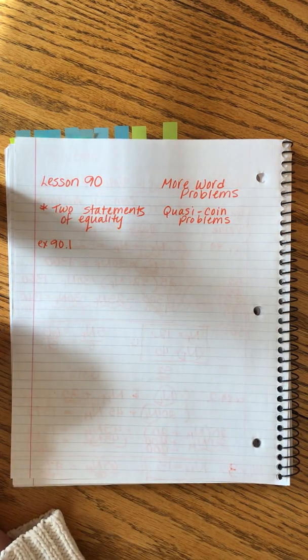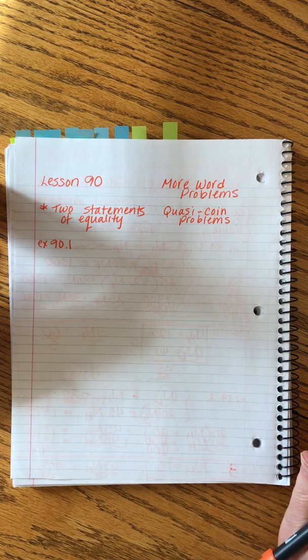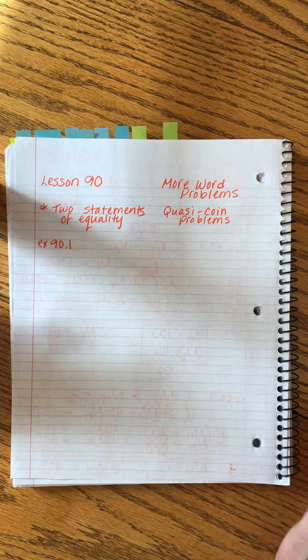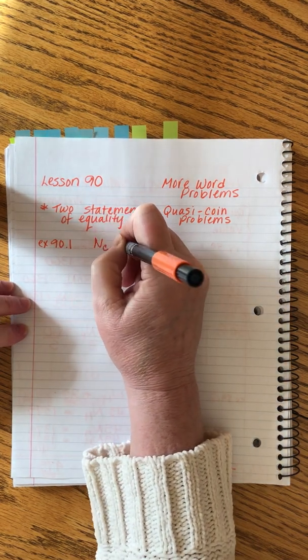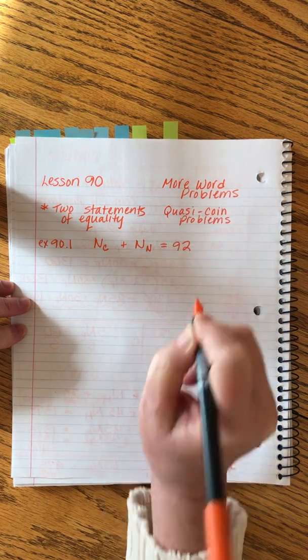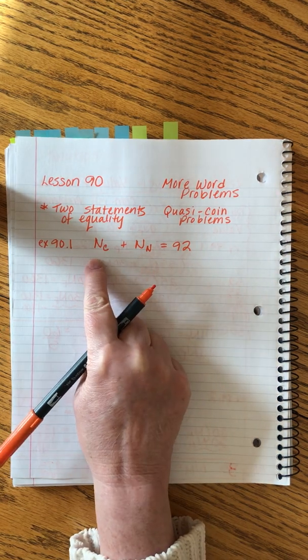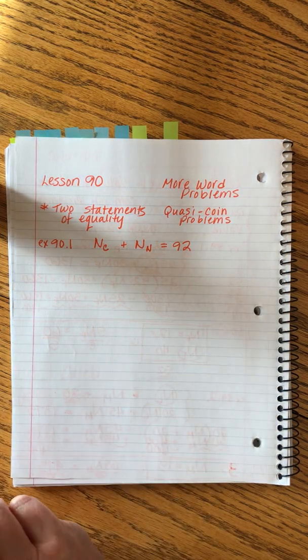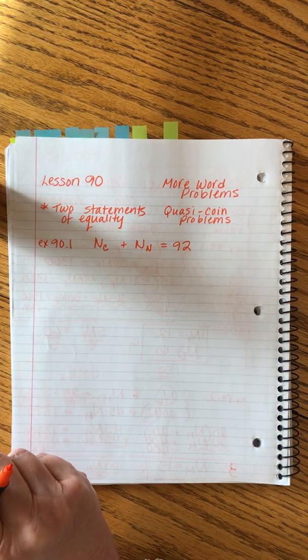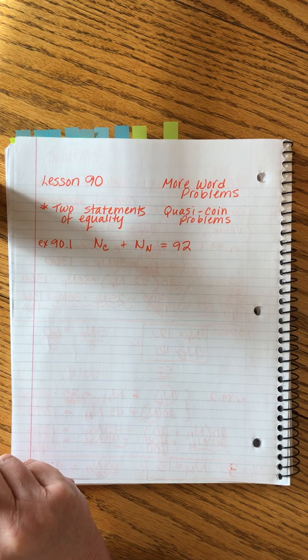Together, Charles and Nell picked 92 quarts of berries. Okay, so here's where I'm at right away. They're picking berries. We're measuring them in quarts. The number that Charles picked plus the number that Nellie picked equals 92, right? Let me read that to you again and see if that jumps out at you. Together, Charles and Nellie picked 92 quarts of berries. There it is, my first statement of equality. Now here comes the second statement. If Charles picked 6 more quarts than Nellie, how many did each of them pick?